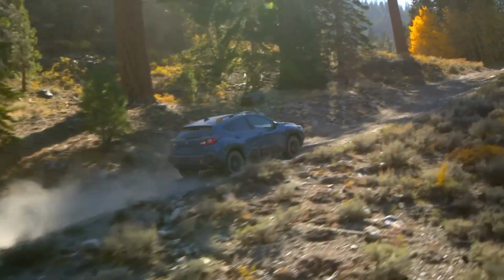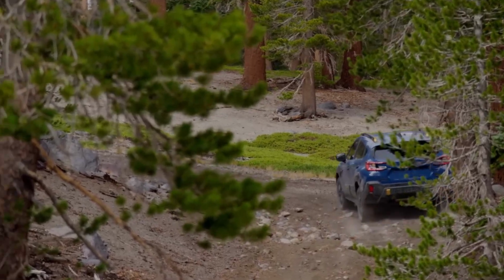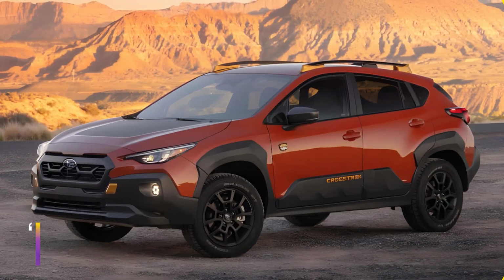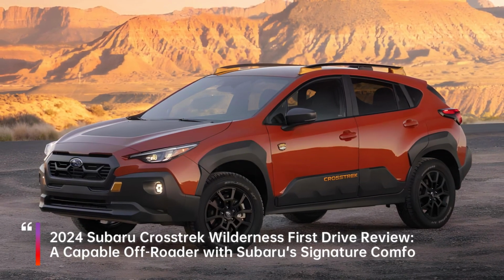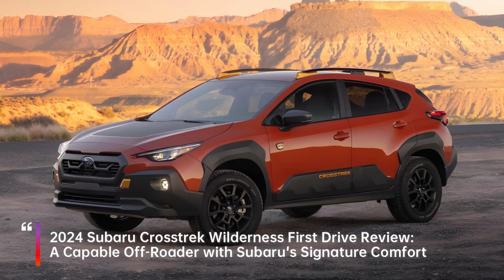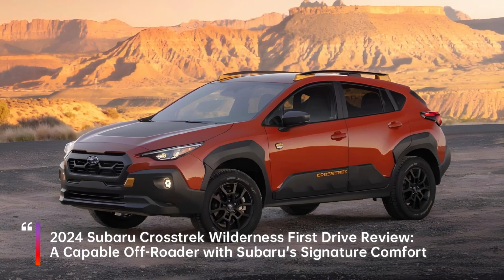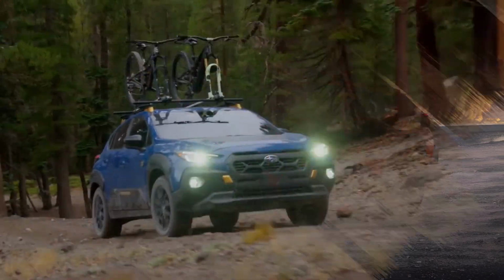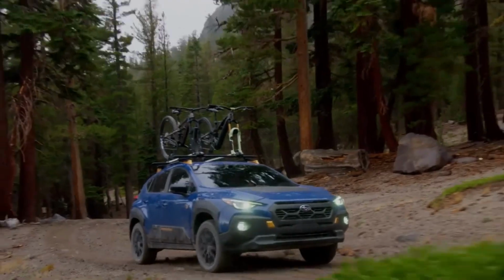Subaru knows its owners better than most other car makers. The company actually spends time camping with core buyers to see exactly how their vehicles are being used and what they want going forward. And that led directly to the new 2024 Crosstrek Wilderness. As the first name implies, it's a new version of the recently redesigned Crosstrek that was so warmly received.